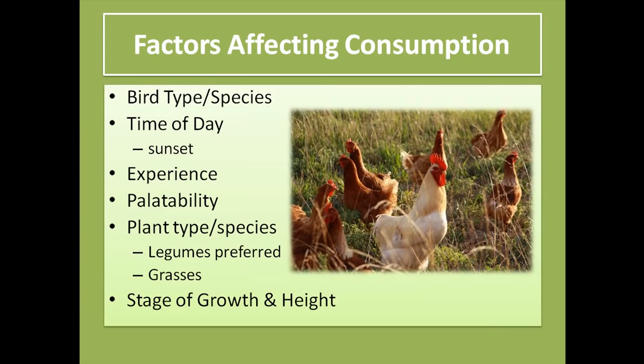We see our layers just go to town right before they go to the roost, and the same with the broilers. This has been documented by behavioral scientists. This is when chickens really like to forage. There's another peak time right when they come off the roost in the morning, and having access to forages then, having access to feed and water, is very important. But those two times, sunset and right around sunrise, are really when those birds are going to hit the foraging hard. Experience: the individual bird, how old it is.